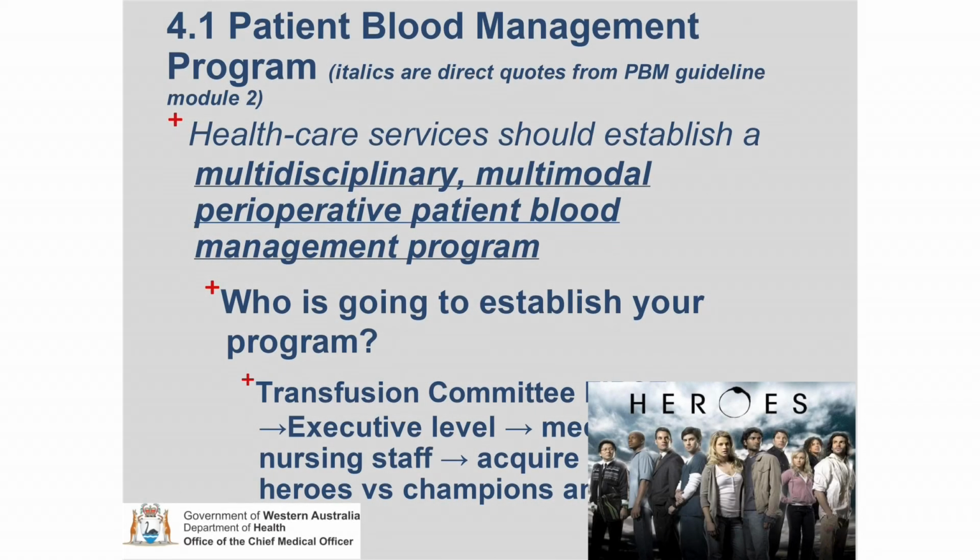So the first thing that we love the most about what the Periop guidelines say is healthcare services should establish a multidisciplinary, multimodal perioperative patient blood management program. Now, when we're talking about PBM today, for example, sometimes it's being referred to in relation to transfusion reduction. Sometimes it's being relayed in competent or appropriate transfusion. PBM programs are far more than that. Yes, they are that, but they're much more.